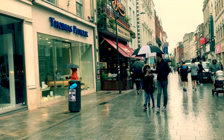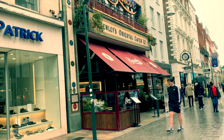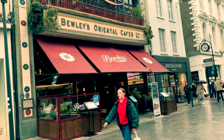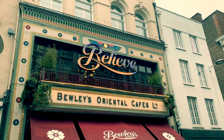Now we're just arriving at a Dublin institution, Bewley's Oriental Cafe on the left. This place opened in 1927 and has always been a popular and stylish place to meet. It underwent a €1 million redevelopment in 2015, and I think you'll agree that it looks all the better for it.